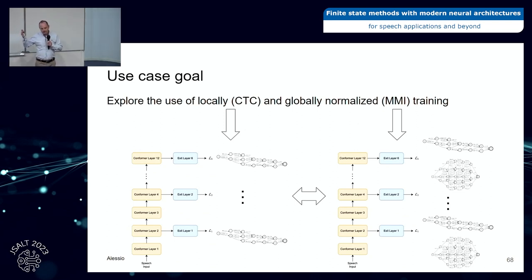And training the model with early exit with CTC is quite straightforward, you combine the losses and it works. When you use MMI and you have the denominator lattices, then it's a little bit more tricky. It's not so straightforward. So now I leave the floor to Umberto, who actually did the actual job, and he will tell us about the training. Okay, so hello everybody, I'm Umberto.